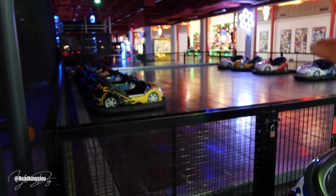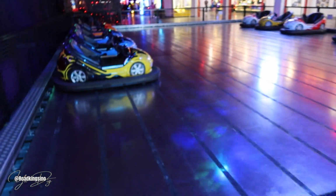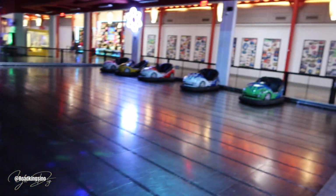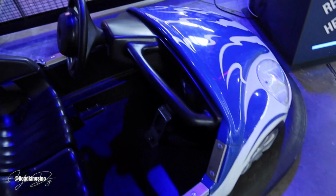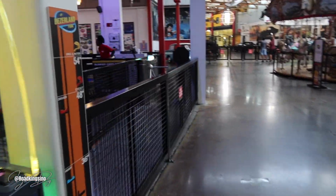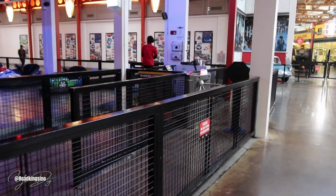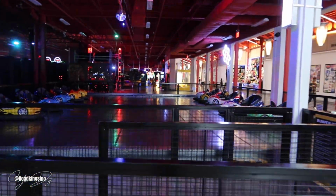Bumper cars right here, of course. Like I said, guys, there's plenty to do here. This is how the bumper cars are set up. And this is all indoors, so the great thing about it is even if it's bad weather, or it's raining out here in Florida, you can always come here and enjoy it.